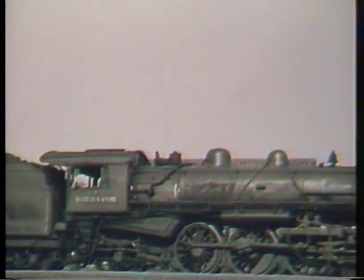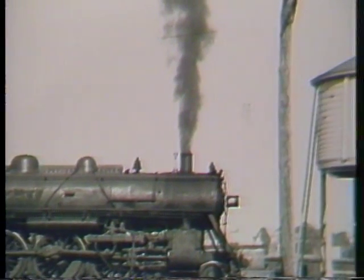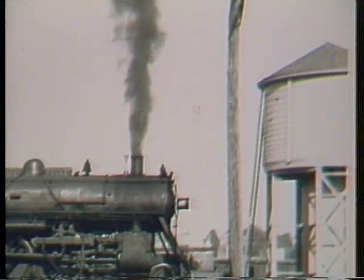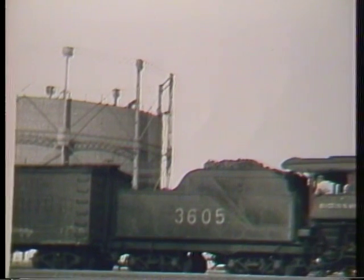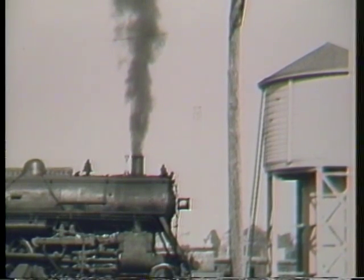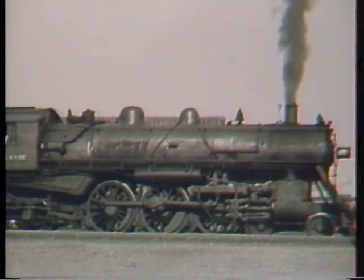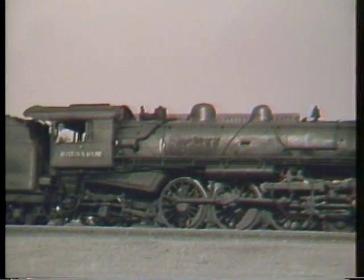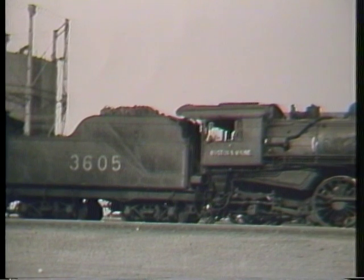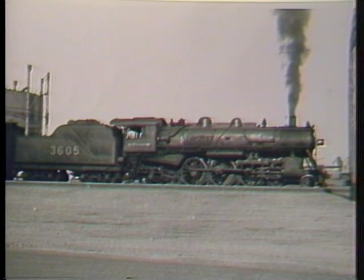They had Boston and Maine on the cab, and this is heading towards North Beverly. One thing that shows, well, it shows two things. It shows to the left the gas tanks along the Bass River between River Street and the river, and on the right, it shows the water tank. And there was a pipe, evidently, that brought water to the spouts, such that the locomotives, if they needed a drink, they'd stop here, and the firemen would usually fill the water tanks.